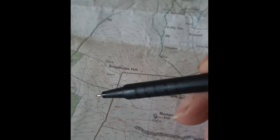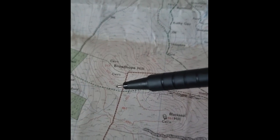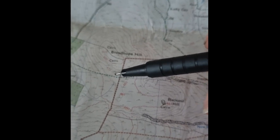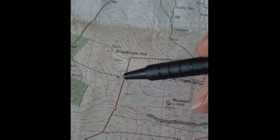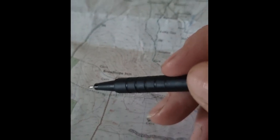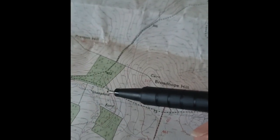You've got to be really careful because there's a lot of sinkholes. There is a quad track that you could follow, but I missed it and I ended up going through the rough. And then I came back on myself just to find that quad track. Found the quad track and followed it down. And there's a ford here that you cross.